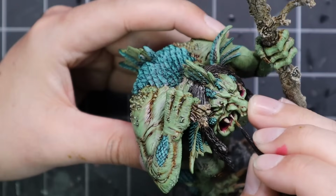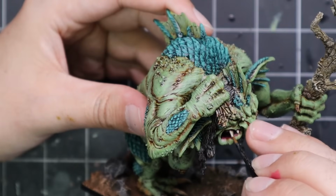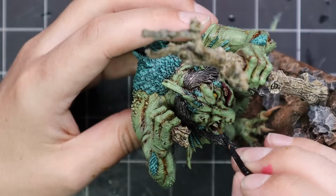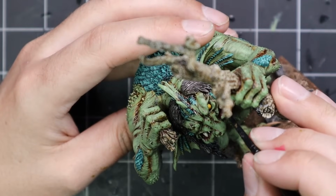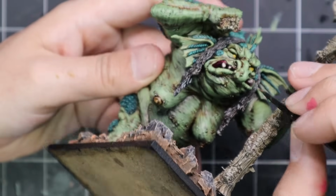Screaming Skull was then used as a quick highlight on all the teeth, and I say all the teeth. I think she needed a couple of trips to the dentist that she avoided because she's only got about 3 teeth left in her poor head. So she's been munching on too many Warhammer originals in her old age, I think. I don't know.